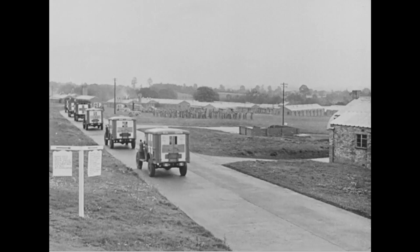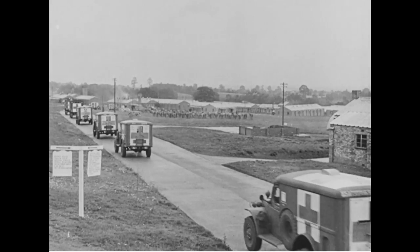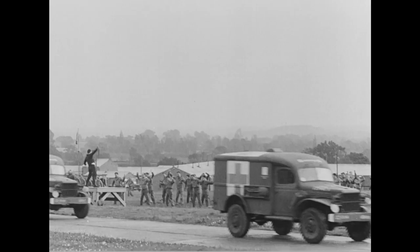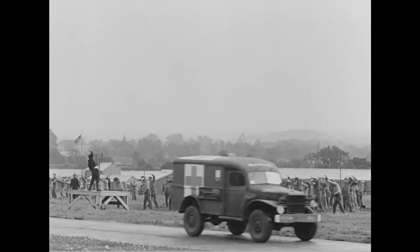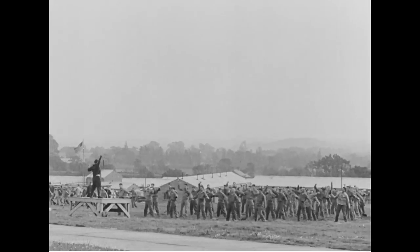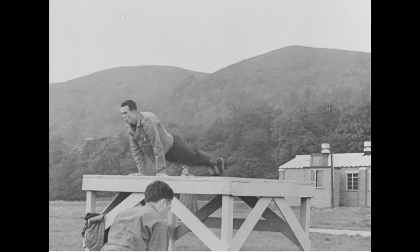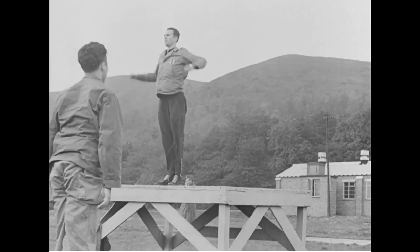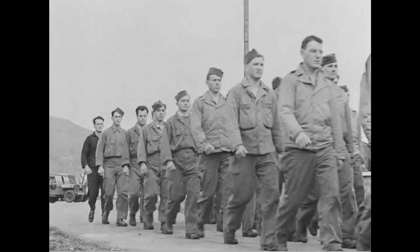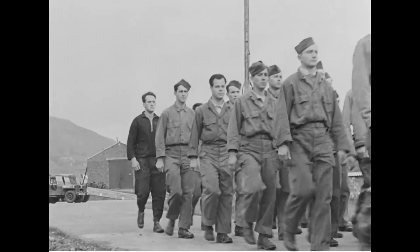Well, the patients have been evacuated from the combat area and are now ready to enter a numbered general hospital. Incidentally, those men exercising in the background are not patients. They are corpsmen, going through the conditioning phase of a training course. The medical department requires an efficient and thoroughly trained group of officers and enlisted personnel to tend to the needs of the sick and the wounded.